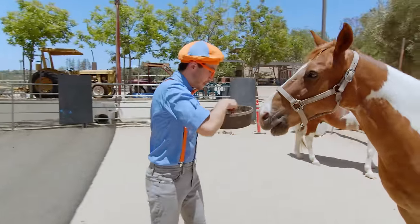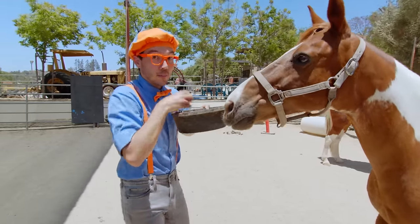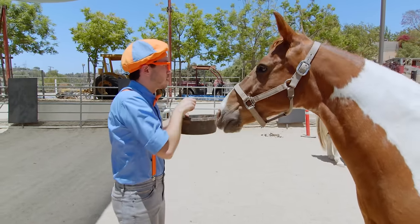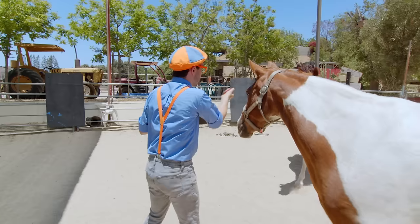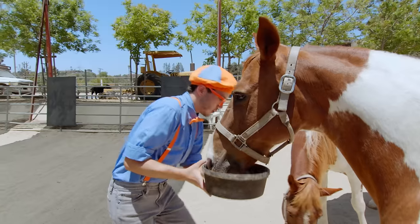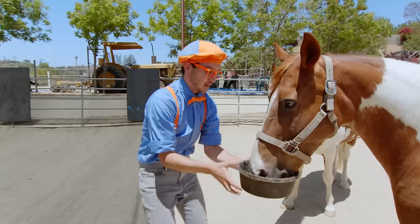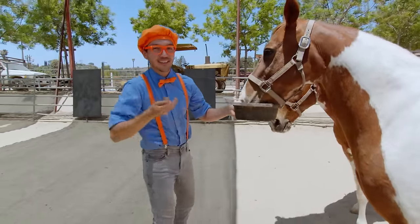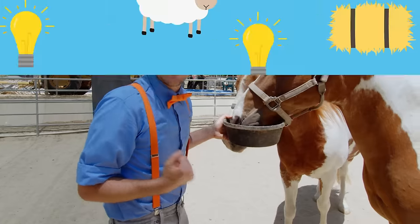Whoa, ooh, they love carrots. And Apache's really hungry, because I rode him. Whoa! Hey, maybe Cherokee wants some too. Cherokee, would you like a carrot? You want a carrot? Oh no. Uh-oh. Let me get that for you. It fell. Wow. Okay, here. I'll give you another carrot so that they both have the same amount of carrots and apples. Mmm. So tasty.